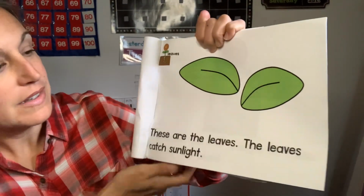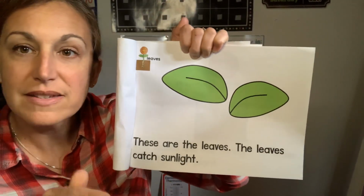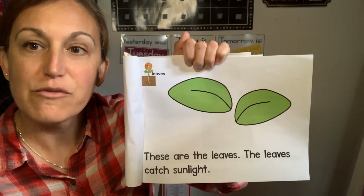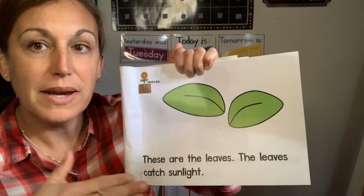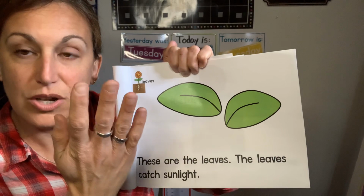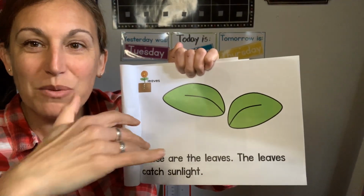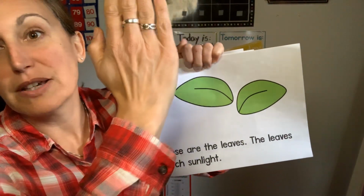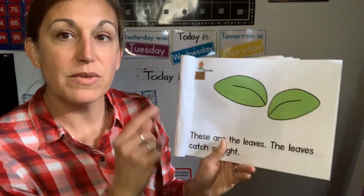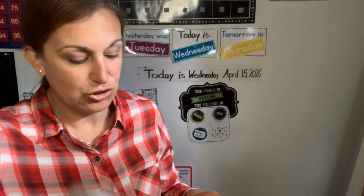These are the leaves. The leaves catch the sunlight. So that is the special job of the leaves, is to catch the sunlight. And if you happen to have plants at home near a window, you might notice after a few days, the leaves start to bend towards the window, towards the sunlight, so every couple days I have to rotate my plants so that all the leaves aren't pulling towards the sunshine, to keep the plant looking more even. So the leaves make food from the sunshine that the leaves catch.